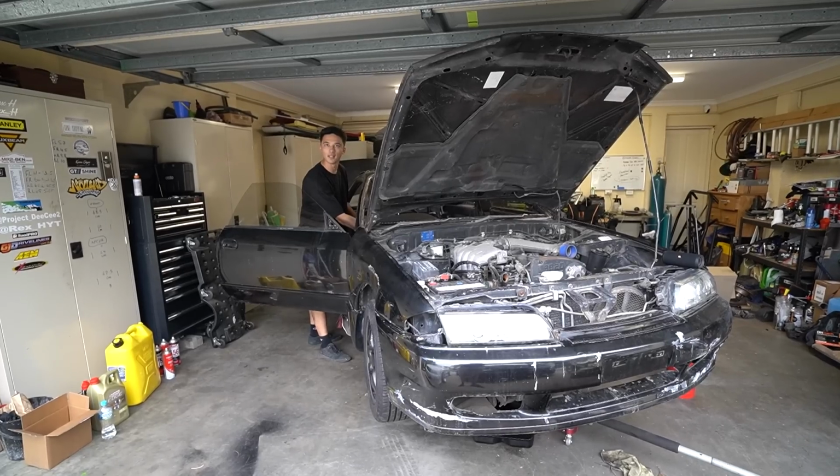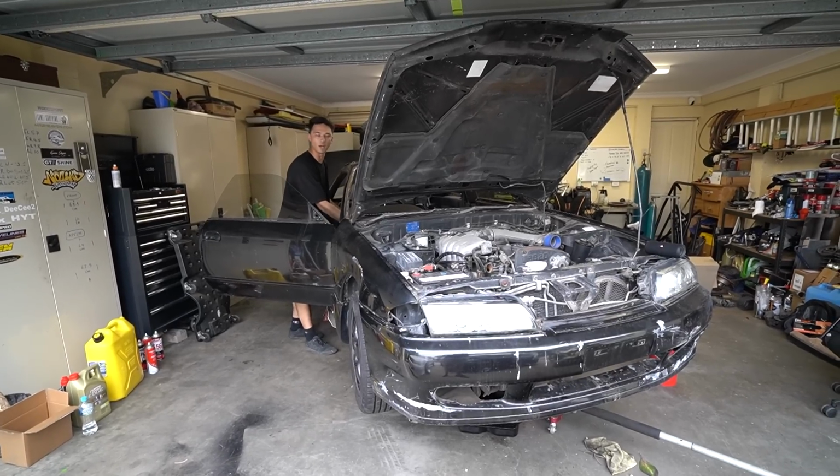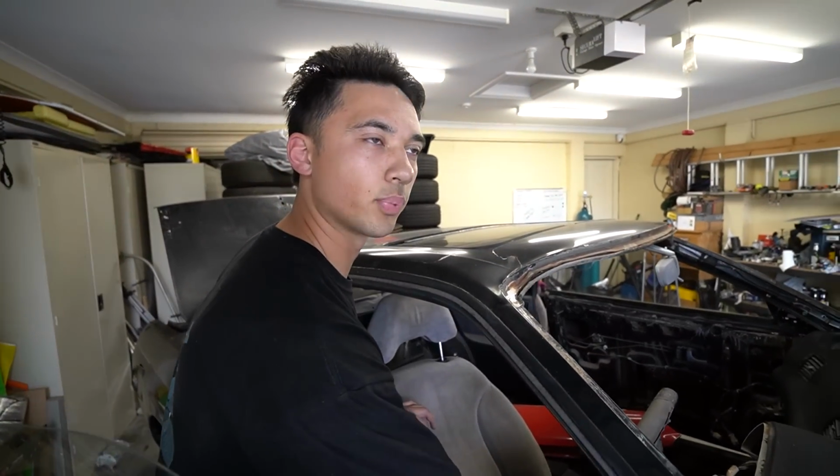The motor sounded somewhat healthy from the cranking, however we couldn't hear the fuel pump run, so the car was not getting fuel. I feel like it's not getting fuel. I can't hear the fuel pump at all. Yeah, I literally can't hear the fuel pump. I don't know if it like primes with ignition.